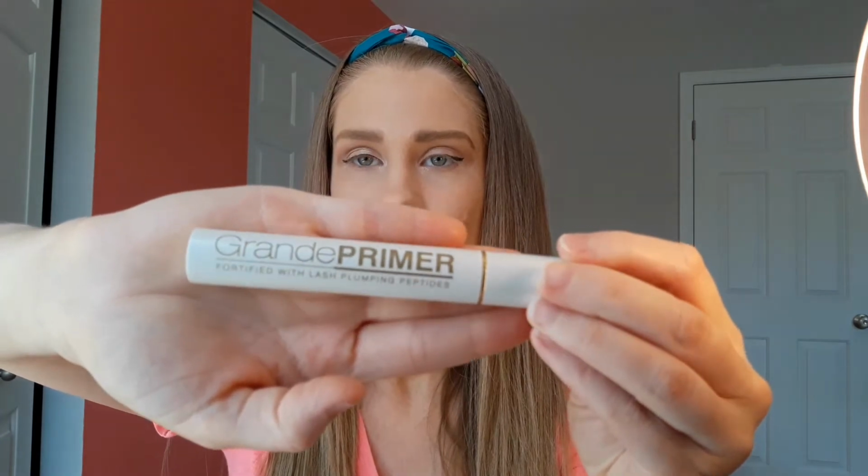All right, so now I'm gonna go in with another item from a subscription that I got. This is the Grand Primer Eyelash Primer that I got in my Test Tube Beauty from May, and it says fortified with lash plumping peptides. What I have found is that it dries really fast. So what I do is I go ahead and I do one eye, follow it with the mascara, and then I do the other eye. Otherwise, it hardens and the mascara does not go on well.